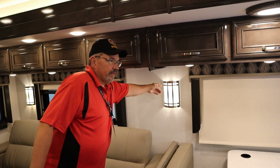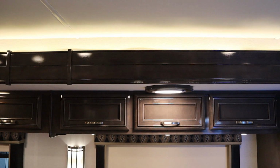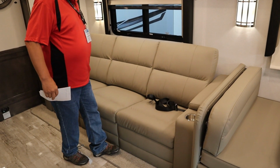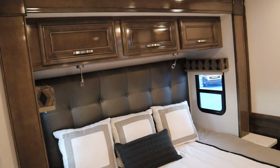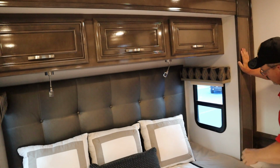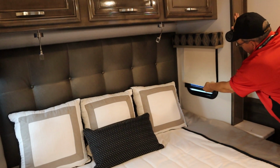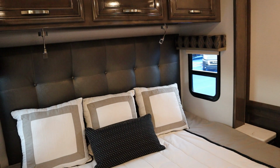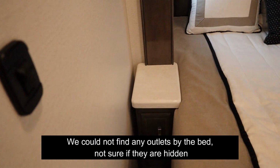An awful lot of really nice fixtures in this rig. Again, there's seat belts for extra passengers along the way. In the bedroom we have a king size bed. Let's see what we got going on. Storage over the top. We have both nighttime and daytime shades. There's small cubbies, cabinets on the sides.